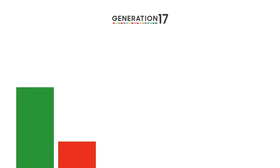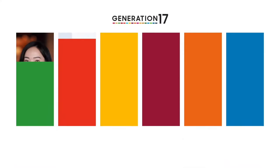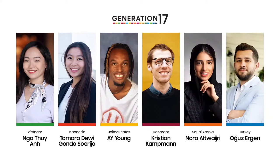to tip the balance in the right direction at this pivotal moment. Today, we are pleased to introduce the next generation 17 young leaders and set the stage for them to share their stories of change. These inspiring advocates are reminding us of the urgency to step up our efforts on education, inclusion, climate, and more, as we also focus on improved resilience in the face of crisis.